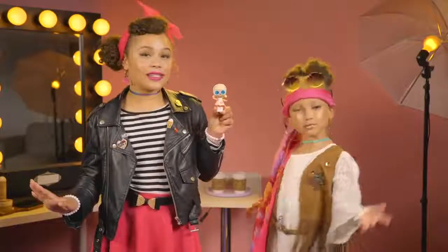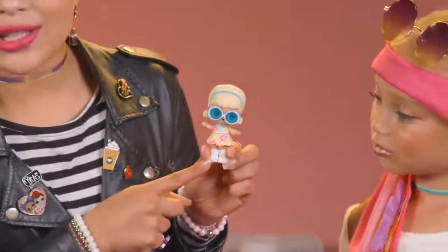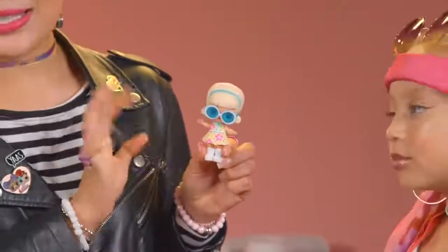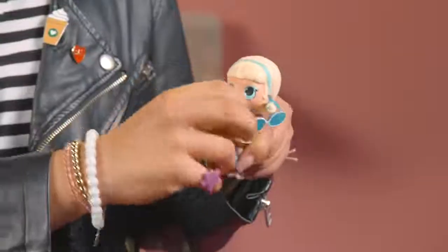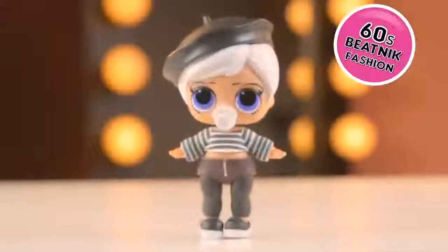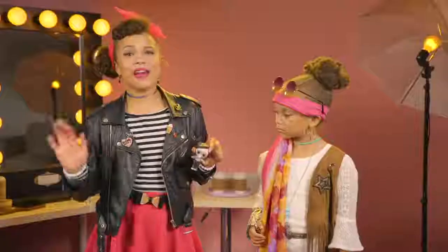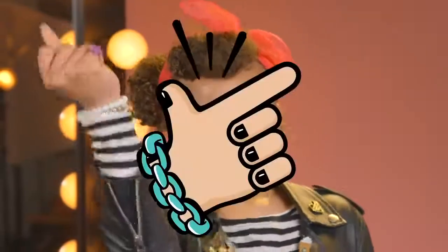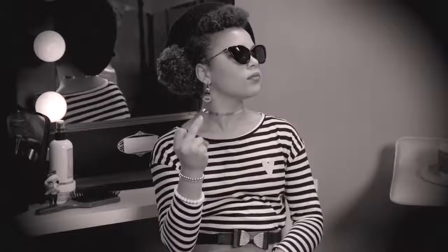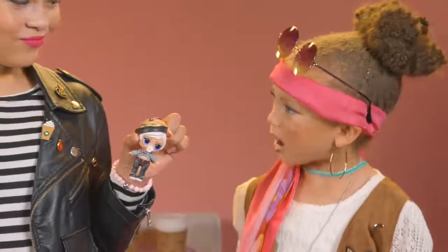Next up is Go-Go Girl. Go-Go Girl is inspired by 60s go-go fashion trends. Look at her cute white tall boots. Her flower dress is totes adorbs, and her lower lashes are so groovy. Beatnik Babe is inspired by 60s beat poetry, pop artists, and musicians. Beatniks never clap, they snap. Girl, you are off the cob.